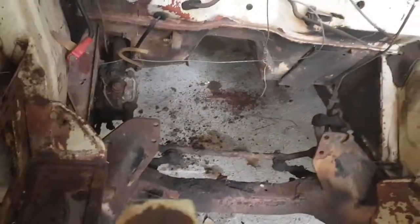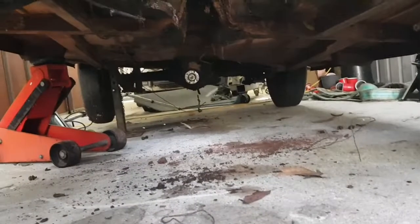All right, that's out. A lot of work later. I'll keep that for spares for the other one. But yeah, she's empty.